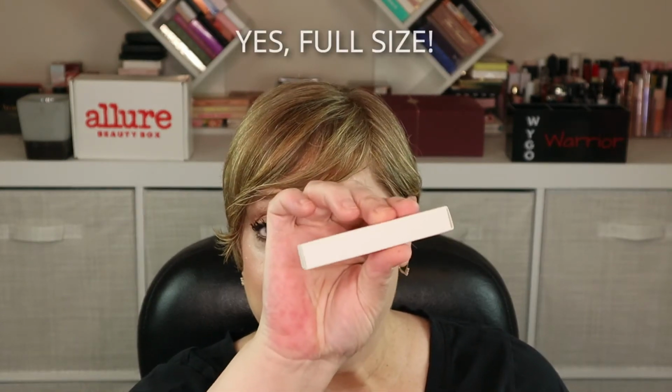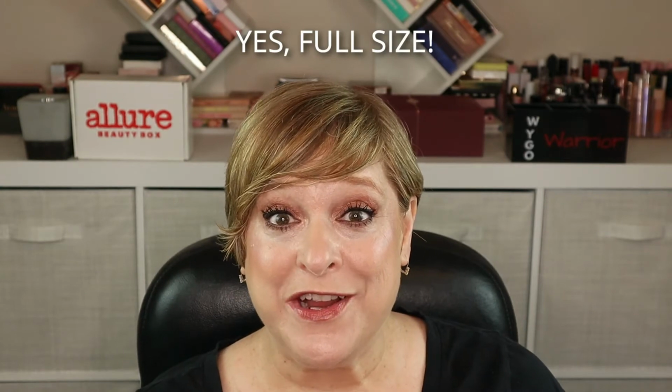I already have product in my brows, so I'm just gonna plop her back in there, and I am set for life on brow products. I am curious if this is full size or not. It seemed tiny to me, but maybe that's what brow gels are like. Let's see what the booklet has to say. It doesn't list the milliliters or grams, so I can't really tell. I assume this is full size, which retails for $14.